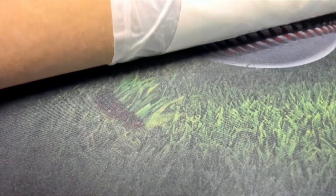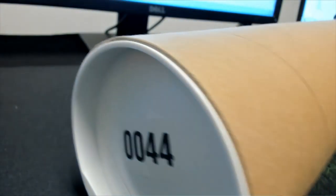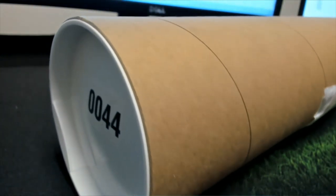So you can see the envelope. Inside that envelope is going to be a color. And if you get the matching color randomly, then you're going to hit in box 44.